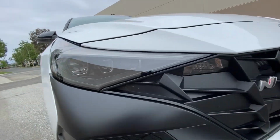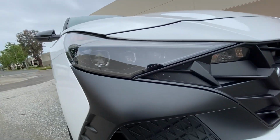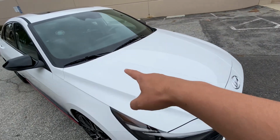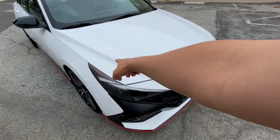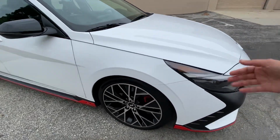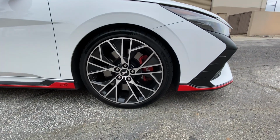So you do get LED headlights up here, but there are additional lights down there for your turn signals and your side reflectors. And then going up top, you do see there are pretty aggressive lines in the hood that go all the way into the bumper right here, and then some that go along the side and into the A-pillars right there.